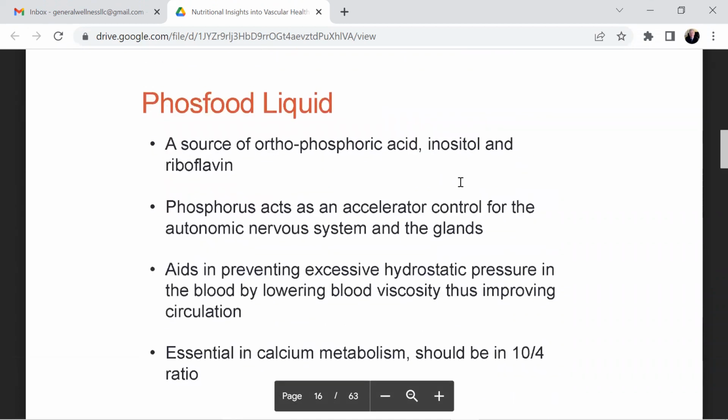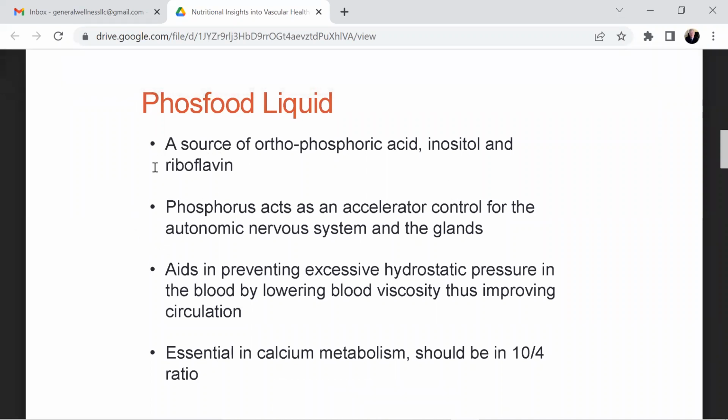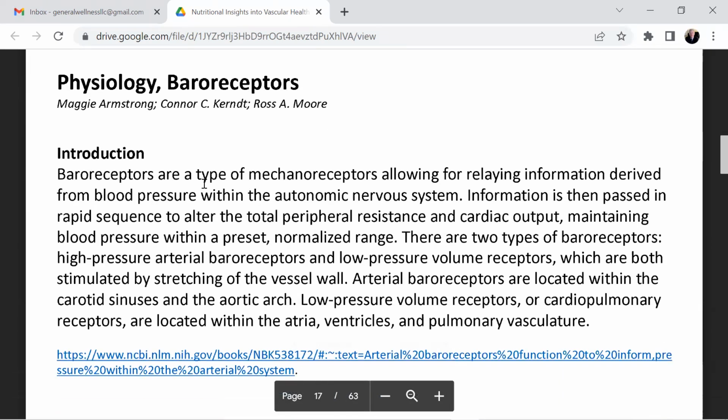The other, if one is too slow, and of course, all of you that have followed me with the heart sound recorder, we see a lot of people whose hearts are too slow. You need this mineral for central nervous system balance and autonomic nervous system balance, which is phosphorus. Now, you remember that this is the accelerator or control for the autonomic nervous system and the glands. So especially people that are aging and their vasculature is not functioning well, you may have to bring in a product like this. So the next area I wanted to talk about are these bioreceptors.